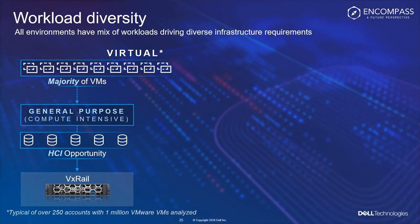This trend takes a fully virtualized environment, so the number of VMs that we've analyzed. And we've seen that the majority of the VMs that we've captured are considered general purpose compute intensive, which are not specifically data intensive or storage heavy VMs. Because of the data we've collected over time and running these tools, we can safely say that for those workloads, we can pivot to HCI where it makes the most sense for that VM user profile. So VxRail is our leading HCI option for that.